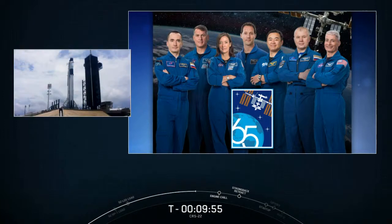There are currently 7 crew members living and working aboard the International Space Station. Expedition 65 consists of NASA astronauts Shane Kimbrough, Megan MacArthur, and Mark Vande Hei, Roscosmos cosmonauts Pyotr Dubrov and Oleg Novitsky, Aki Hoshide of JAXA, and Thomas Pesquet of the European Space Agency.